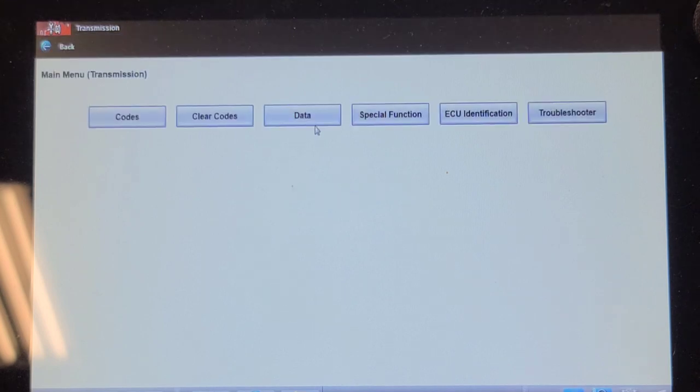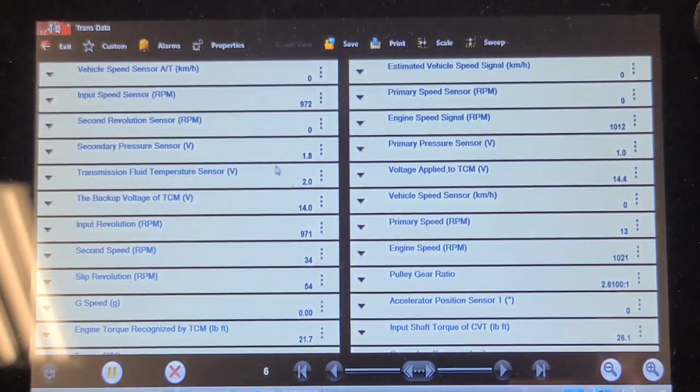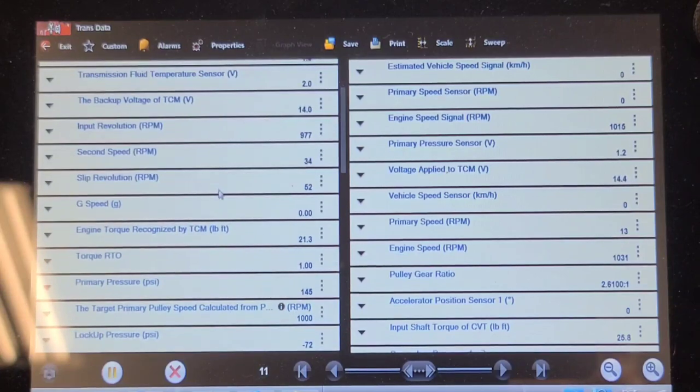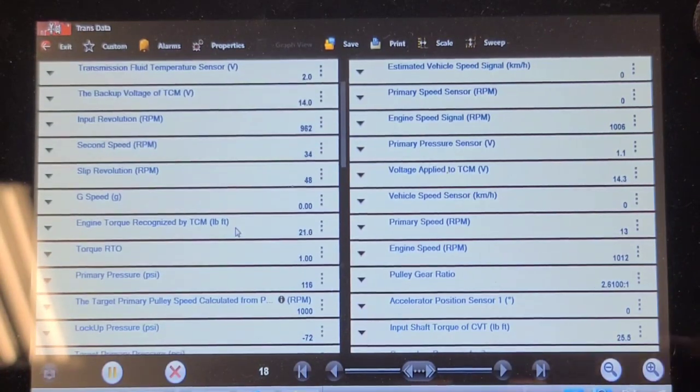I did check the CVT fluid. It looks normal. It looks like light or dark engine oil. It's not pink like most transmission fluids. Let's look at data. I wonder if it has any slip ratio numbers or anything like that. Well, I'll just record this data on a road test.